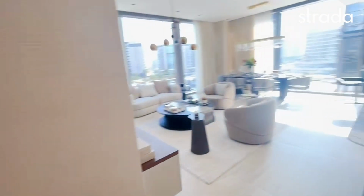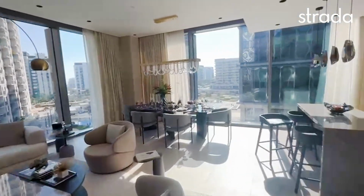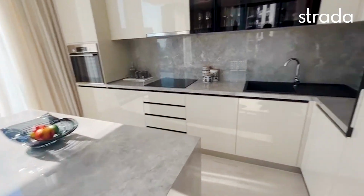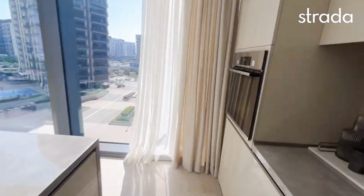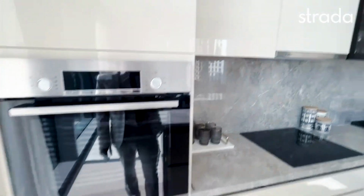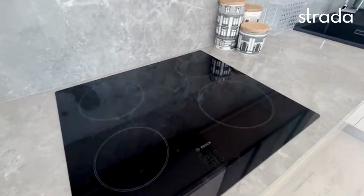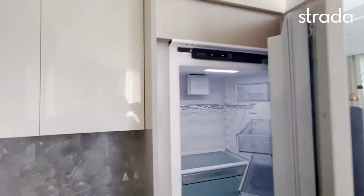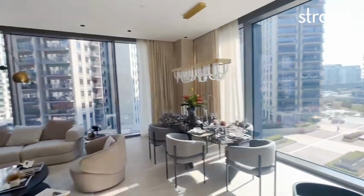As you come back in, this is your living and dining space. The apartments do not come fully furnished, but they do come with fitted kitchens. So you've got an island here with storage under and a bar on the other side. And then you've got your oven, plenty of storage, glossy finish, Bosch appliances in the kitchen, and integrated fridge freezer, and lovely living and dining area.